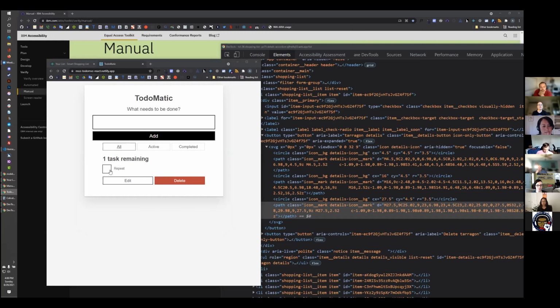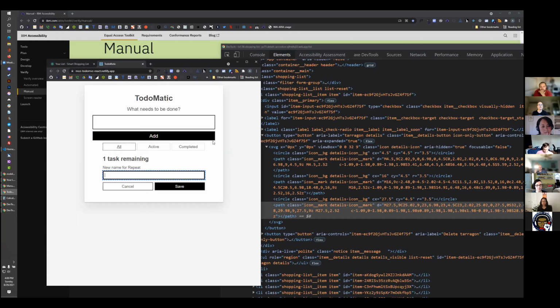This is not for a Collab Lab thing. This just happens to be that everyone does shopping list apps. If you want to edit it now, you'll see I managed focus there too, because the user needs to know that they're meant to go on to the input to start editing the name of the repeat item. So those are cues you can take if you'd like to.